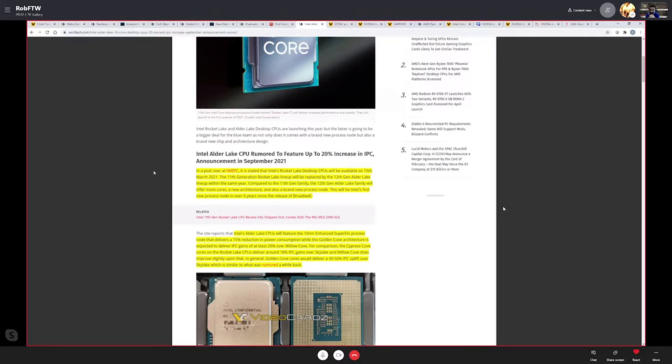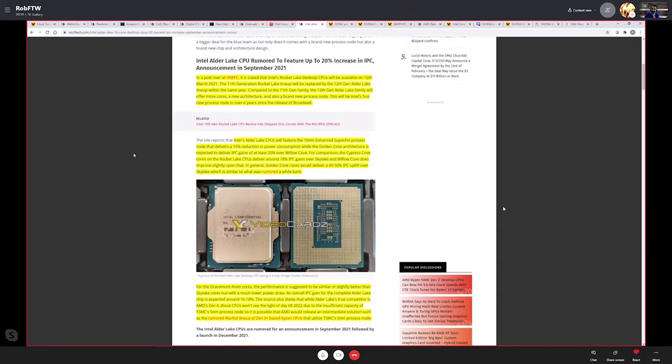Nobody cares because Rocket Lake is there. So compared to the 11th gen family, the 12th gen Alder Lake will offer more cores, new architecture, and a brand new process node. This will be Intel's first new process node in over 6 years since Broadwell. Oh my god. Wow. Man, they milked the 14 nanometer chip big time.